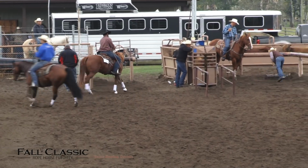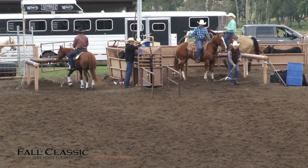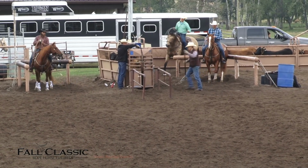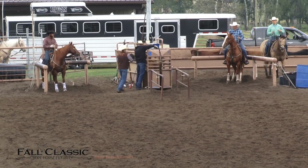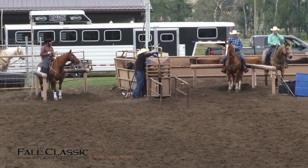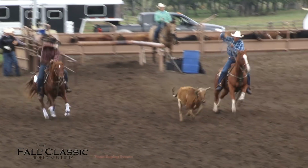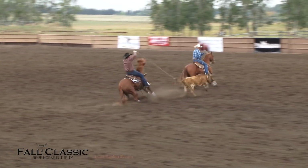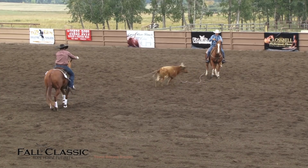All right, Coyote's Diamond Girl is a 5-year-old mare riding into the box underneath Tristan Woolsey, owned by Lindsay Miller. Had a 141 in the previous go-around. Here's another High Brow Cat offspring, 2013 sorrel mare. You also got Son of a Doc on the bottom side, Doc's Coyote on the bottom side as well. Very royally bred mare right here, right around the guts and making it look easy.